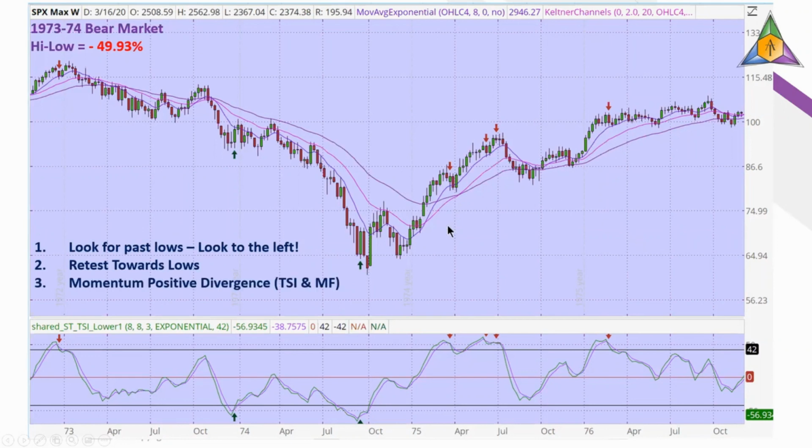And remember, this move from here, you can either say that this is a positive divergence because you're testing down around the same area, or you can just say, hey, the TSI has now started an uptrend. And that's one of the reasons why I use the TSI, because it puts in its own patterns. Uptrend, and therefore it just bounced, and it bounced again here.